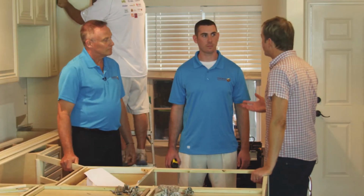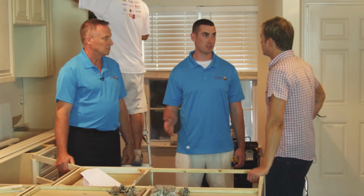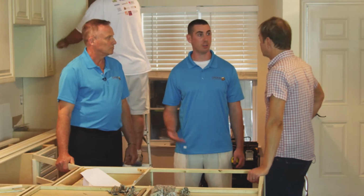Do you guys come out here or do you sub the work out? How does that work? We typically can package it in from the measurement to the design to the install to make it very easy on the customer. But when it comes down to it, with the solid construction of the box, the pocket screws, the dovetails, it's a very simple process. In all the installs, the cabinets come plumb, level, and flush. So if you're a handyman, you can also do it yourself.